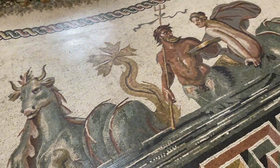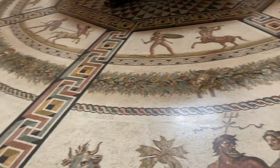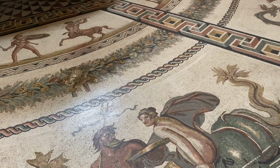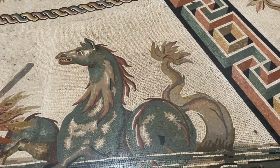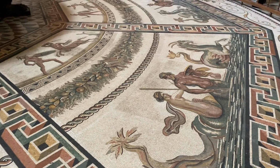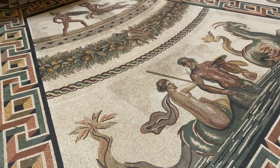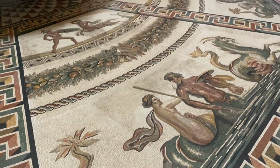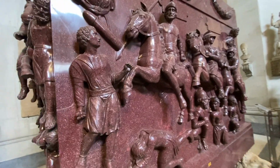And look at the tile work. This looks so good. It's like popping out at you. I could stare at that for a long time. Looks like more porphyry. Porphyry is an igneous rock.